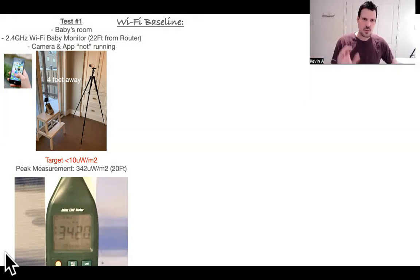The first test is to establish a baseline, because when we're using these Wi-Fi baby monitors, you need Wi-Fi. So I want to measure the ambient Wi-Fi intensity in the background when we're not using the baby monitor yet. Down here in the bottom, I'm using my general EMF meter for these tests, because I think this is quite adequate. I can tune this EMF meter right to 2.4 gigahertz, and I'll be measuring the power density of these electromagnetic signals. With this first test, I'm measuring a peak of 342 microwatts per meter squared. This is the ambient Wi-Fi environment that the newborn baby would be experiencing when the baby monitors aren't even running yet.